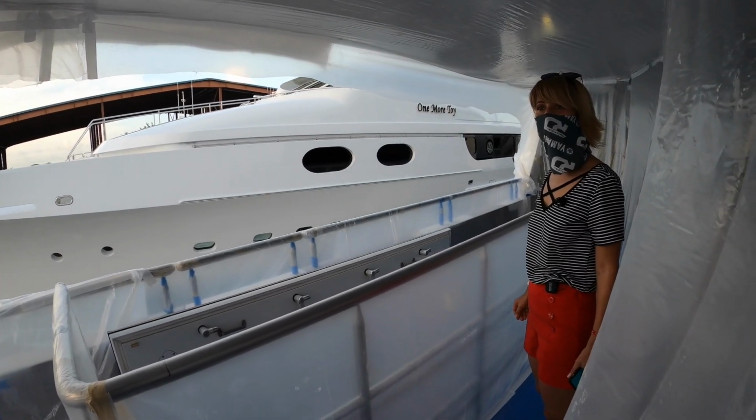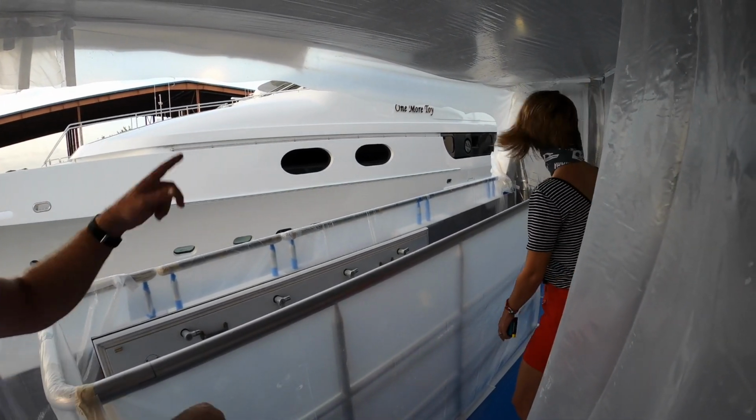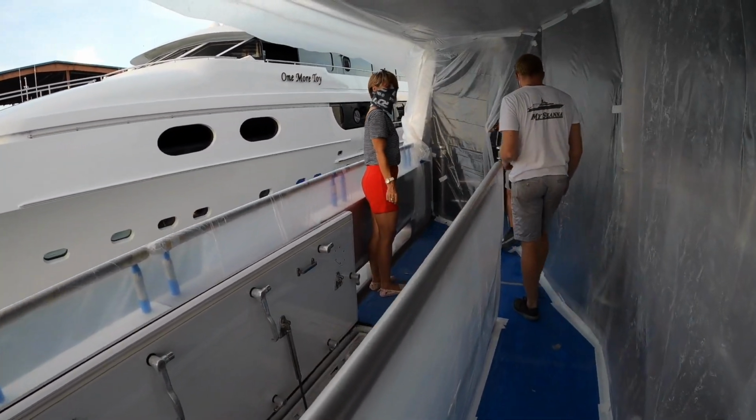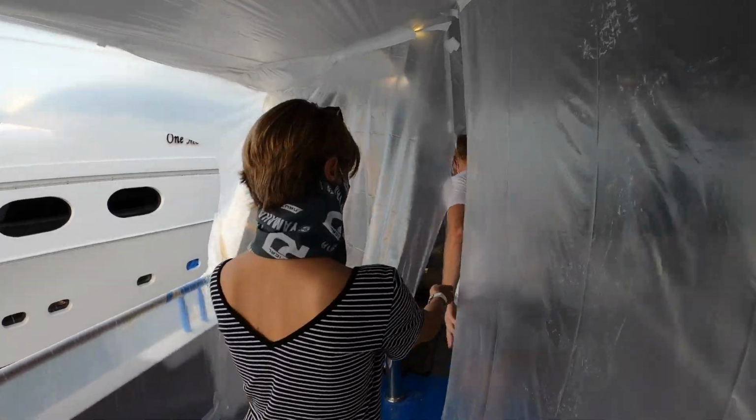All right, where are we going next? I think let's just follow through this way and we go up to the sun deck. Go ahead. So for whoever is wondering right now, we're on the port side and going forward.